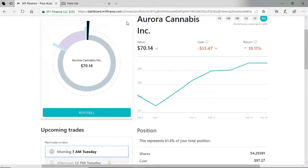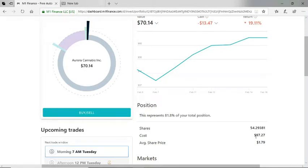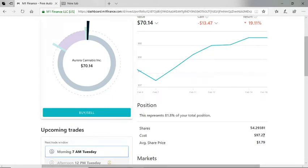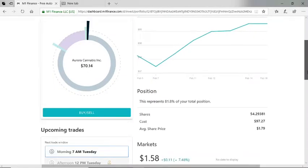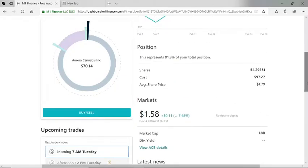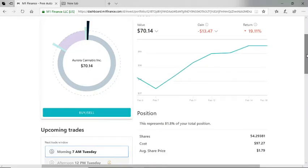The current value of this stock is $70.14, and I've paid $97. So in the big scheme of things, 97.27 was what I've put into the stock, and 70.14 is what the current value is. So in this one stock, I've lost $27 and some change. So I'm not worried about it. I invested in this stock again because it was a company that I believe can turn something around, and I didn't really put as much as I did. The reason I kept putting money into it is because it was already under my minimum threshold for me to put money into it.